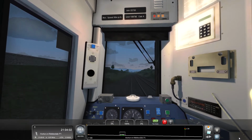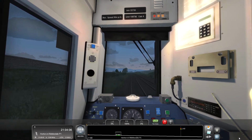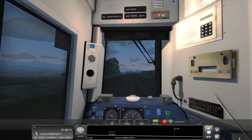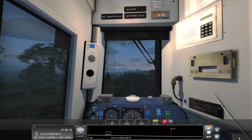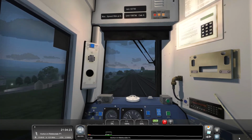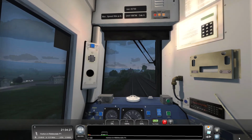I just wish I could see more out the window than just pitch black. There we go. If I was using OBS, I could give it a filter so that you could see better, but I'm actually using Shadow Play for this one, just because Shadow Play runs a bit smoother.